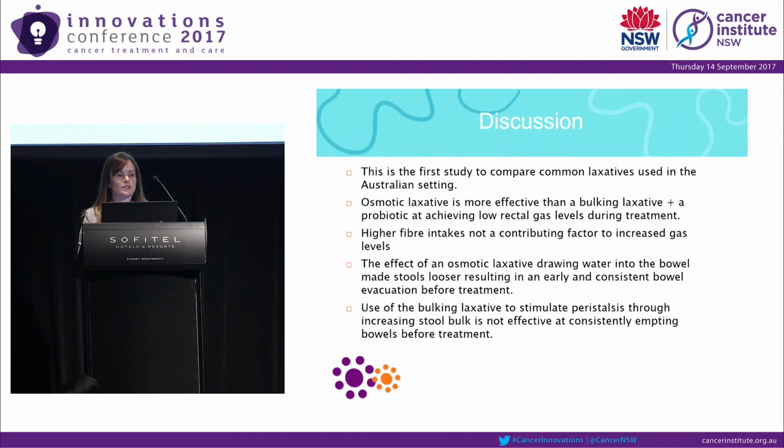So the effect of the osmotic laxative drawing water into the bowel made stools looser, resulting in an early and consistent bowel evacuation before treatment, compared to the use of the bulking laxative, which stimulated peristalsis through increasing stool bulk, was not as effective at consistently emptying bowels before treatment.